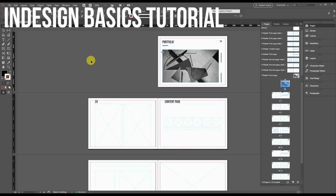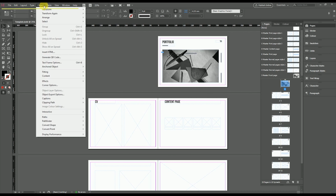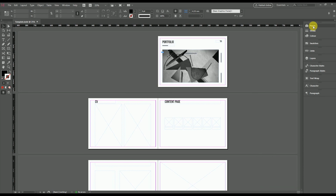Now I'm going to quickly show some basics on how to use InDesign. I'm going to go through this quite quickly, so if you get stuck, watch my other video which has a more detailed tutorial than this one. First, you need to get familiar with the interface of the program. So you have your tabs on the top left, and then you have your basic tools on the right. And all of your other tools are also on the right, which are where your master pages and normal pages are, which I will come to later on.